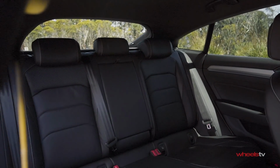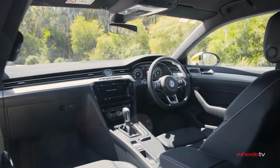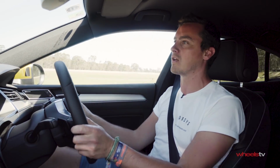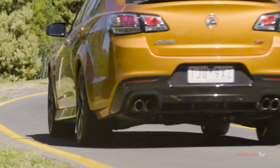Where the Volkswagen really excels though, compared to the other two, is in the interior. In the back seats, there's plenty of room, it's cozy and a little bit dark, but overall the quality and finish is excellent. Jump in the Volkswagen and you can tell that this is a company that's been doing really good interiors for decades.